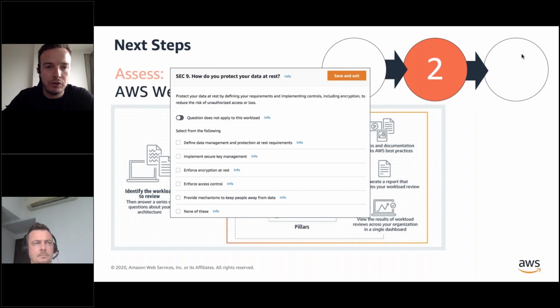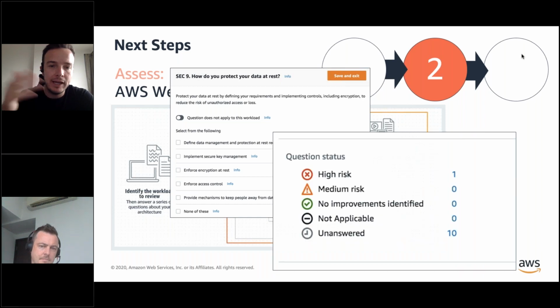So for example, there's an example on the screen there of question 9 from the security pillar, which basically tries to determine how you as an organization are thinking about encrypting your data at rest. Then, as you can see from the screenshot there, there's a number of different solutions, and you can perform a self-assessment against your own application. And the output of that self-assessment essentially will be red, amber, green, or high, medium, and low risk issues that have been identified by the Well-Architected Tool based on our prescriptive best practices.